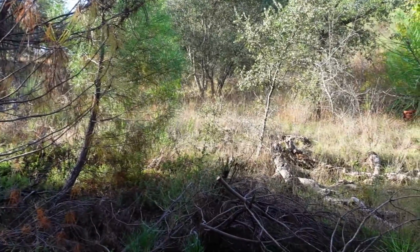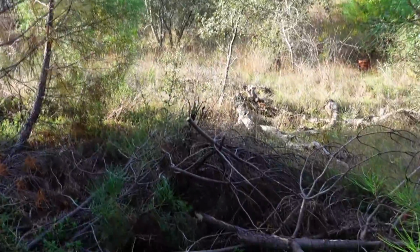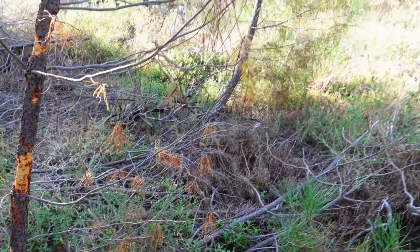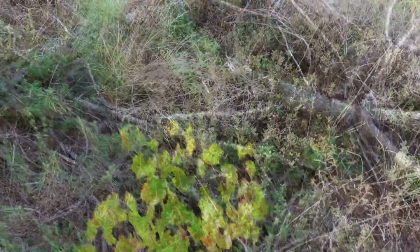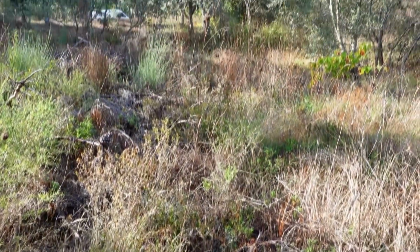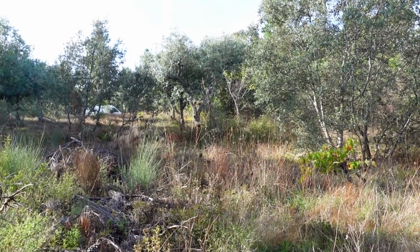So it's from where I'm stood all the way up here. So a lovely area, but a lot to clear. There's some quite big old cork oaks that look like they've fallen down there and died. So that all needs clearing. So a good few days work, more old vines down there. So all that's got to come out back to the bare soil, right up to the olive grove there.